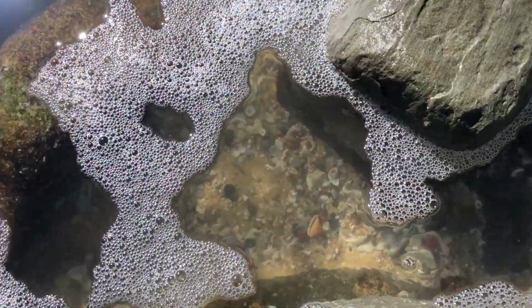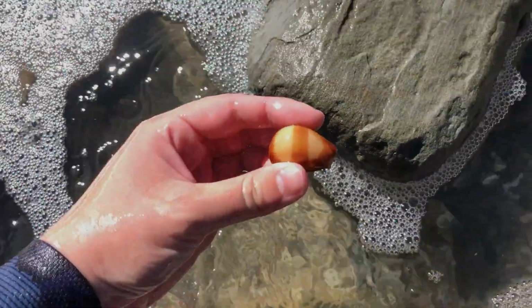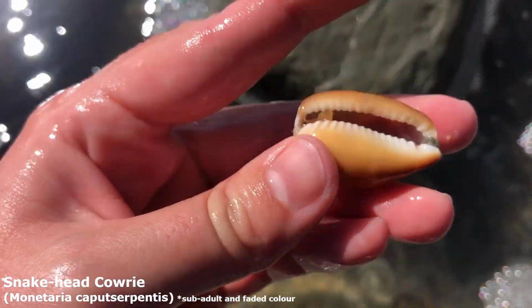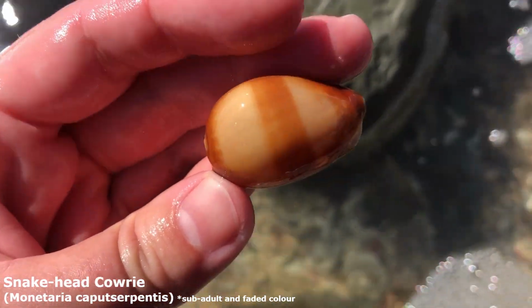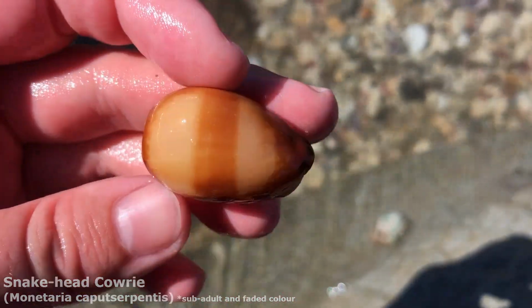Okay. Quick look, quick. Because I see this and it looks kind of... Oh my goodness, it looks really cool, everyone. Look at this funky cowrie. My goodness, I think it's a faded subadult snakehead. It's just a really bizarre color.